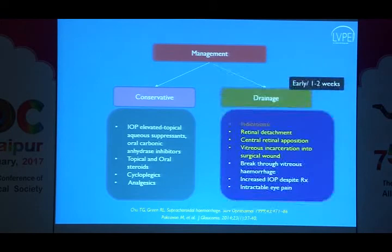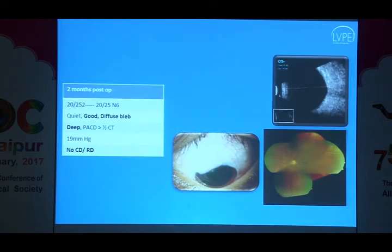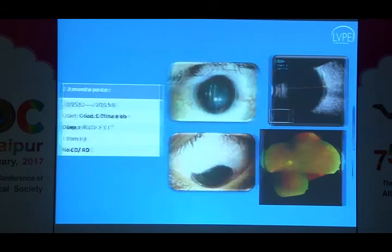Again, it is conservative management. Here I use oral steroids. If it is associated with retinal complications, only then you will try and drain it, or if it is persistent or kissing, then you will want to go and drain it. Otherwise, generally conservative management helps not just resolution of suprachoroidal hemorrhage, but also helps you to maintain your bleb. This is one such example where we had a suprachoroidal hemorrhage in a patient with Marfan syndrome post-trabeculectomy, but on conservative management alone, he regained 20/25 vision and with a good filtering bleb.